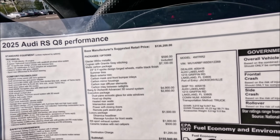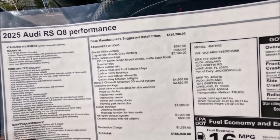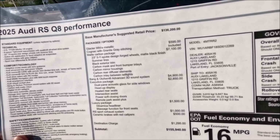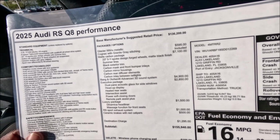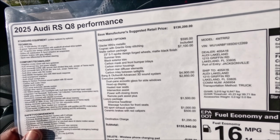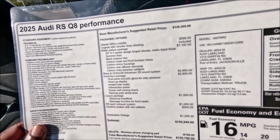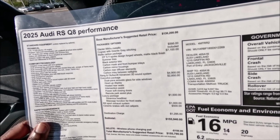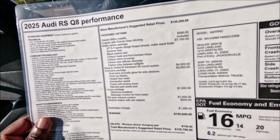Now, for $4,900, we do have the Bang & Olufsen Advanced 3D sound system. We also have the executive package here, $2,850. It gives us the dual pane acoustic glass for the side windows, head-up display, heated rear seats, intersection assist, power soft closing doors, and remote park assist. Now we also have the luxury package. This gives us the Dynamica headliner and the massage function for the front seats.